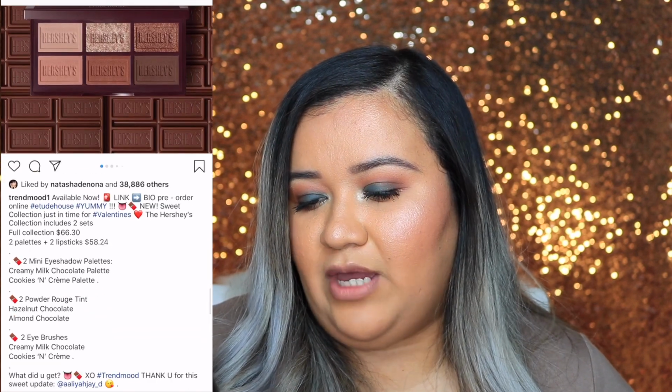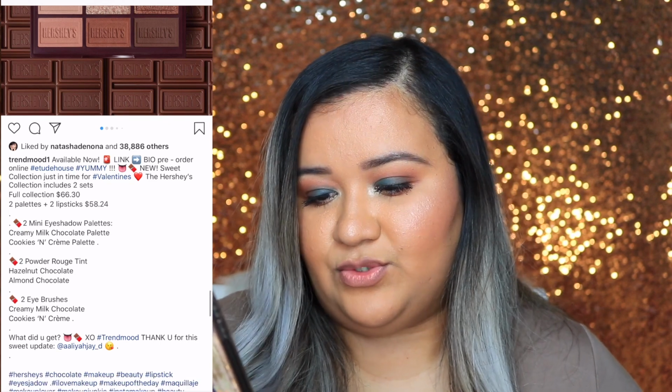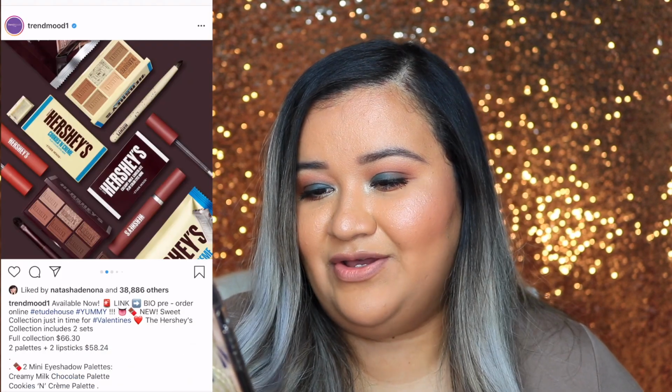And then 2 powder rouge tint. I don't know what that is. And 2 eye brushes. Ooh. Oh my god, they look so cute. That's cute, but this packaging right here, I don't know. I mean, I like the brown one. That's so funny. I do like the shades in the actual palette though.